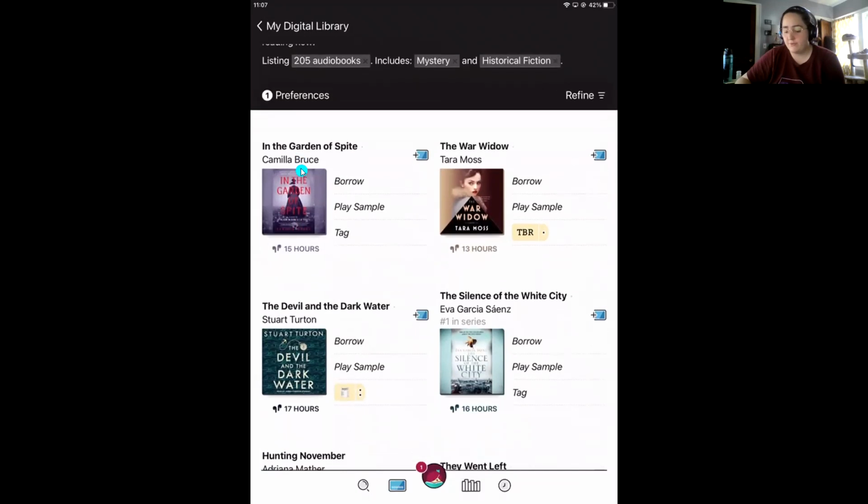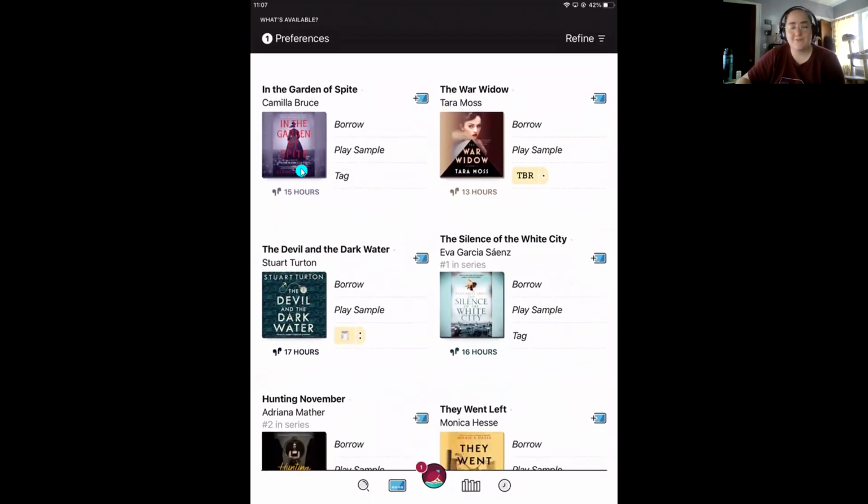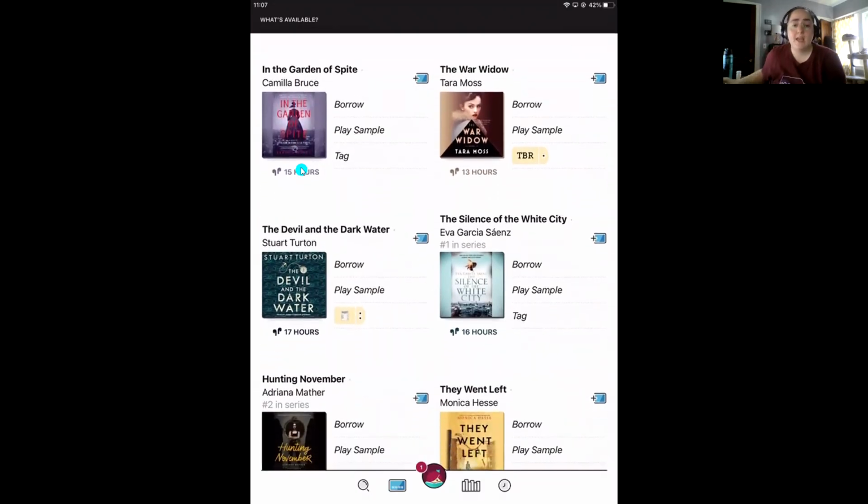As I scroll through this search here, since I'm looking for that book for my mom and I come across a book that I might want to save for later, what I'm going to do is tap on tag.